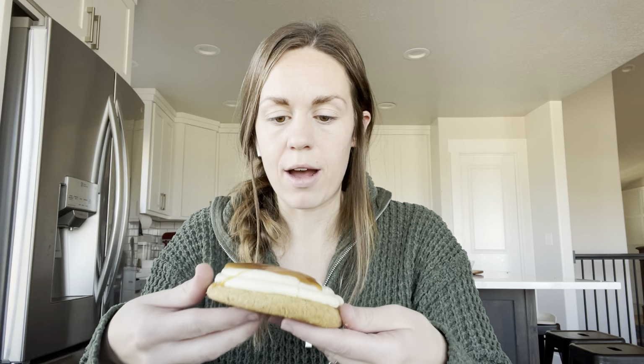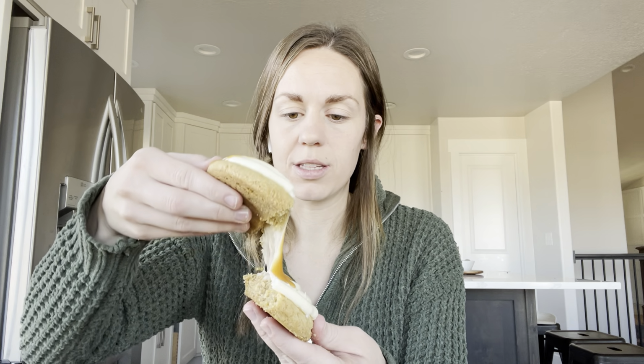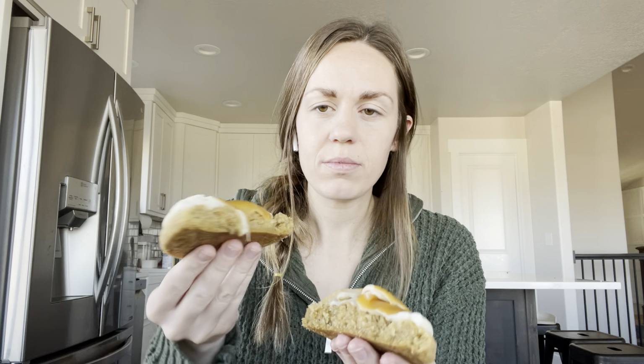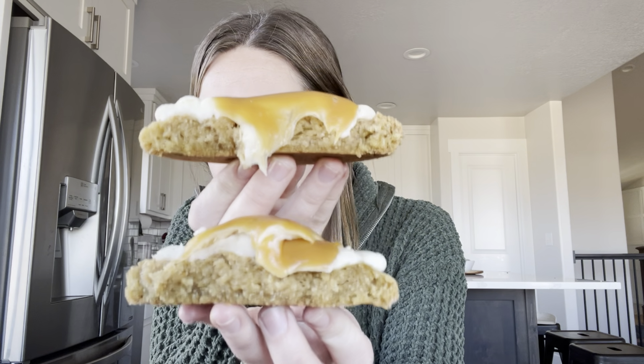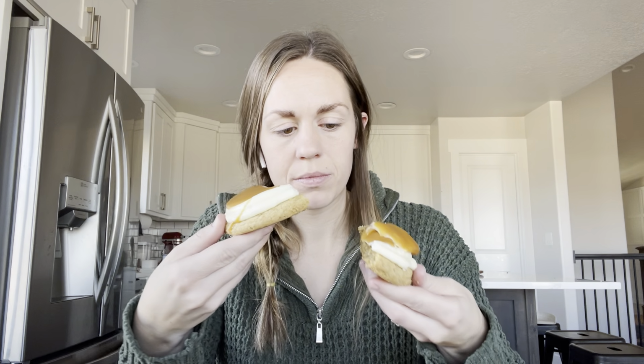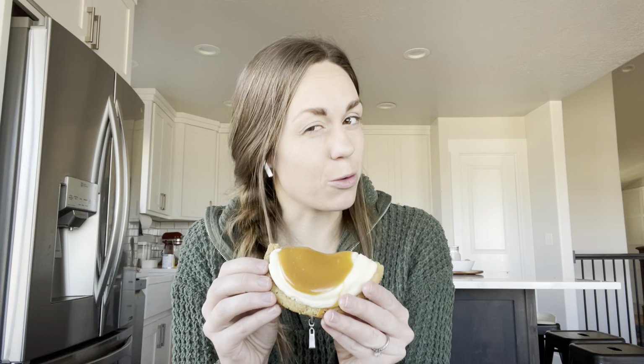Okay, salted caramel cheesecake. Break this bad boy in half. I feel like the caramel is just all going to slide off. Pretty much. So we've got a nice thick cookie there. I feel like this is different than the s'more one. I don't think people who I was hearing the rumors from know what they're talking about.